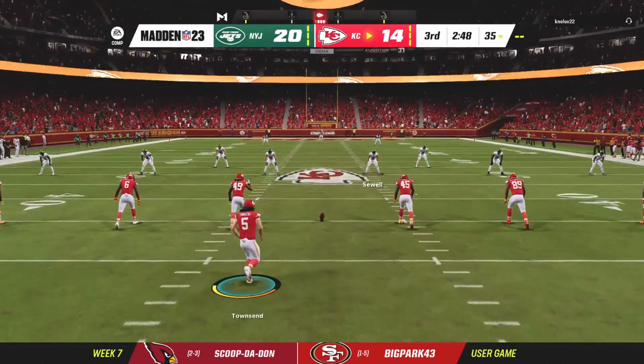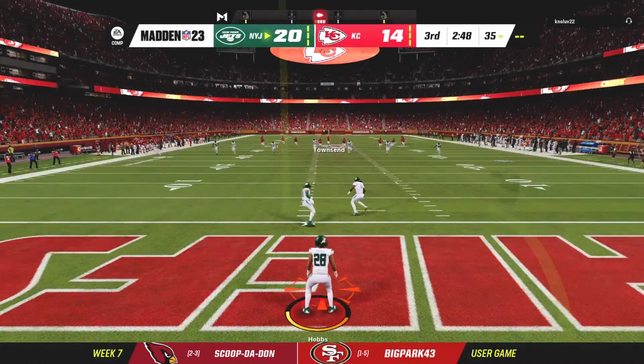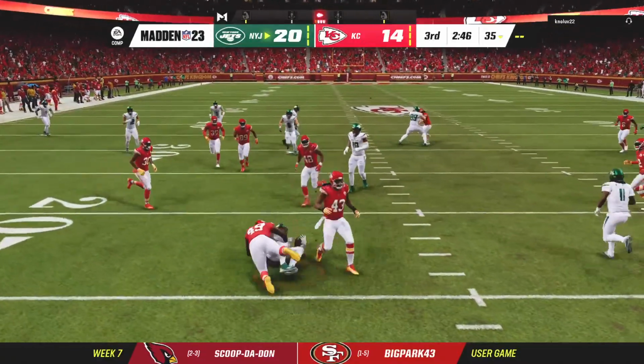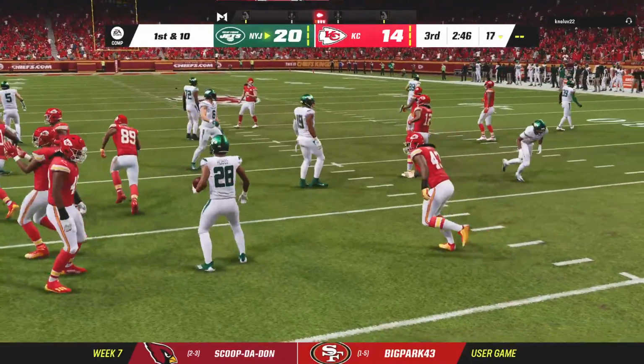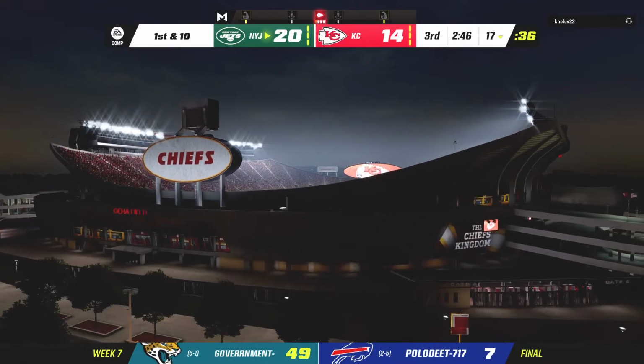So here comes the kickoff, and what now is just a one-score, 6-point game. And here comes a return from the middle of the end zone. He will be brought down here inside the 20. Good coverage as he's dropped at the 17.